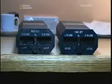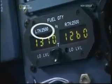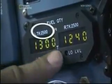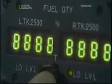The fuel quantity indicators for each plane look identical, except for a different model number at the top of each unit. The ATR-72 should have a model number 2500. But according to the logs, mechanics installed a unit with the model number 2250 instead.